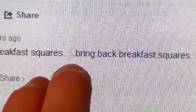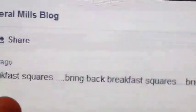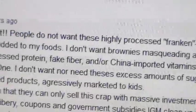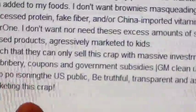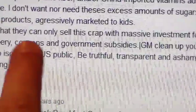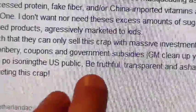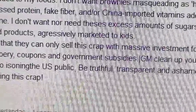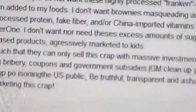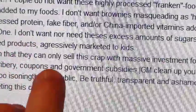So this first one right here. Bring back breakfast squares. Bring back breakfast squares. Okay? Now this one here. Let me see. This may be about something else. But see, there's a lot of them. I don't know if it is or not. I don't think that one's about it.